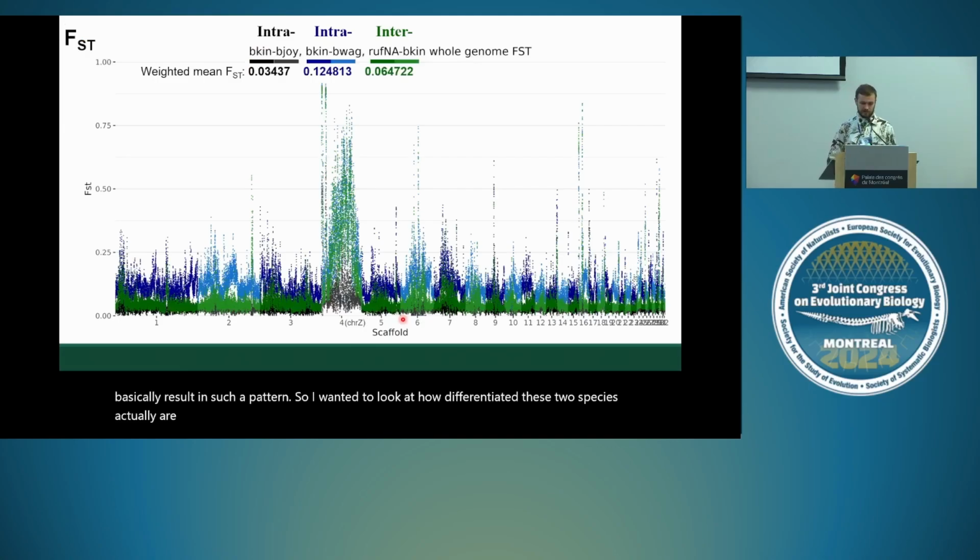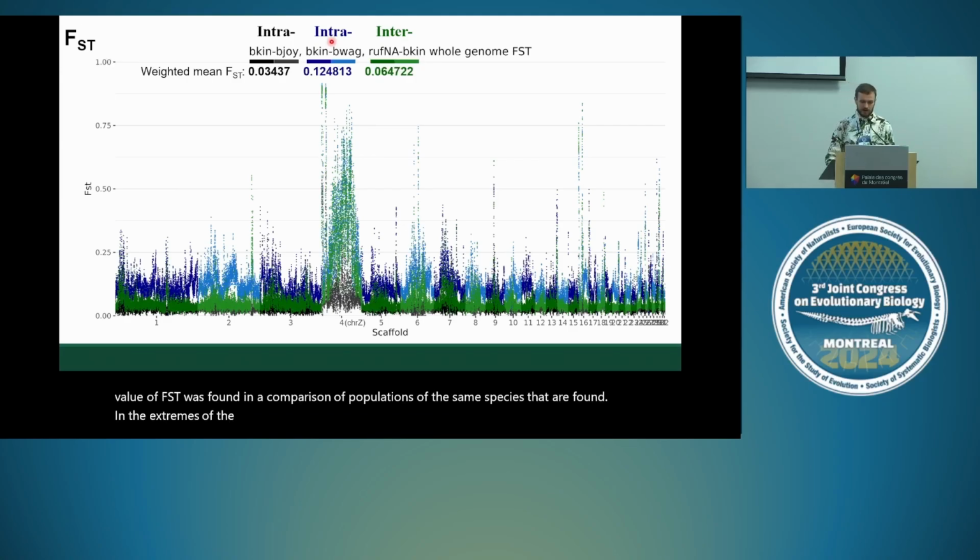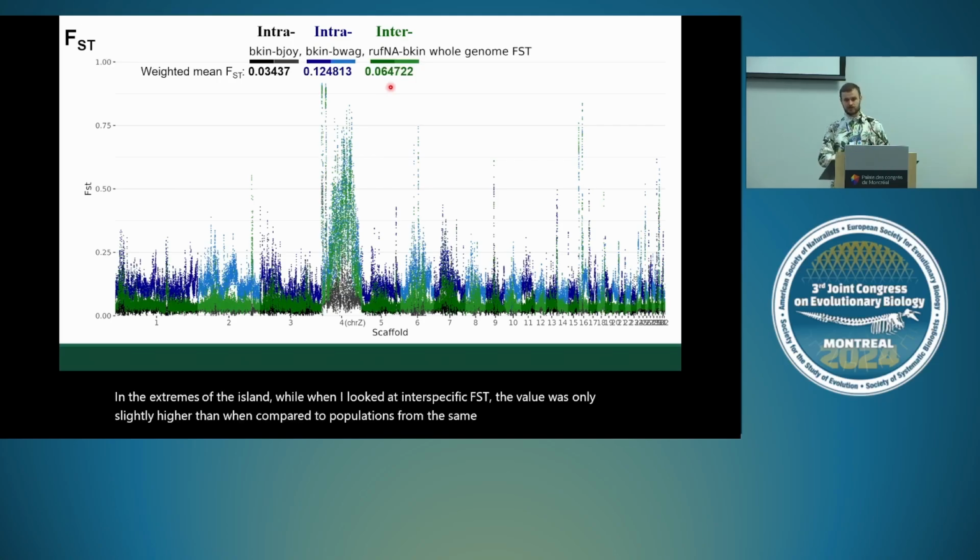So I had a look at FST. Interestingly, what I saw here was that the highest value of FST was found in a comparison of populations of the same species that are found in the extremes of the island. When I looked at interspecific FST, the value was only slightly higher than when compared to populations from the same species that are close to each other. So I seriously started questioning, why do we think that these are distinct species?